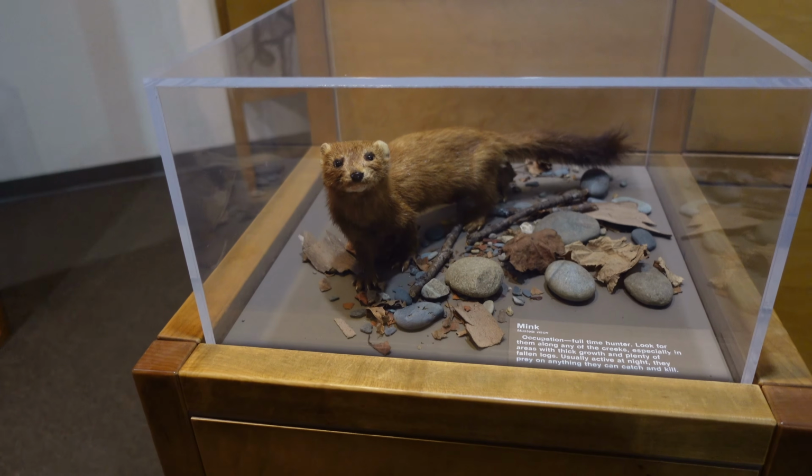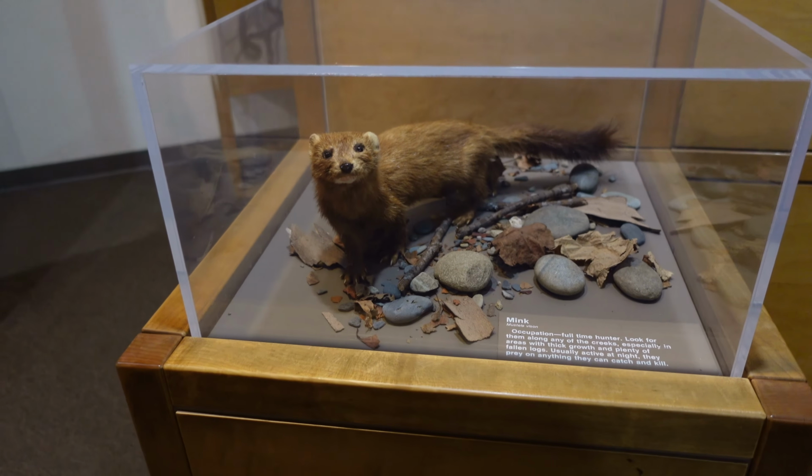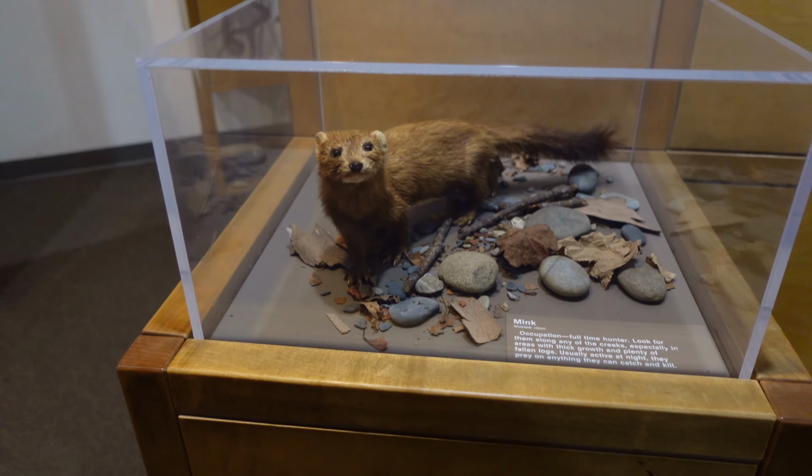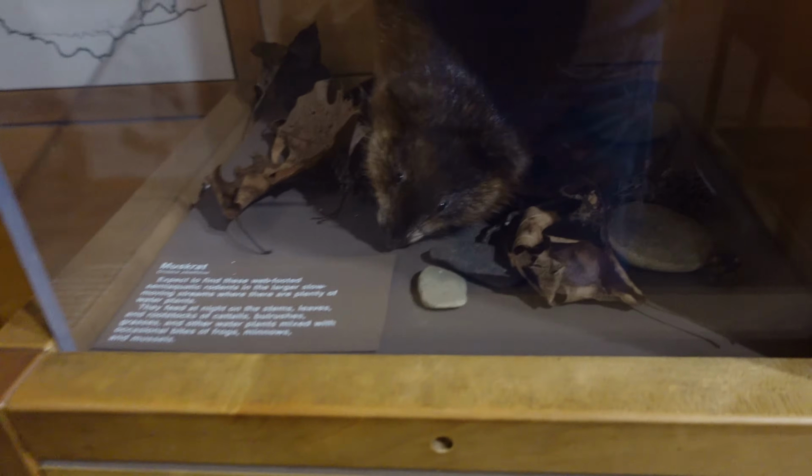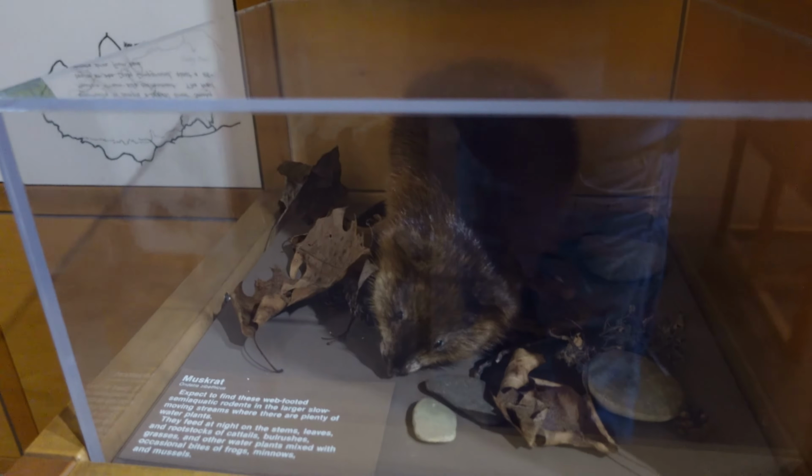Well, I thought we were about done. I found this other little area, so here we got a little mink. And what's that? Muskrat. There's a lot more in here that I haven't shown.